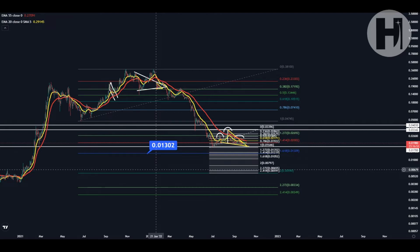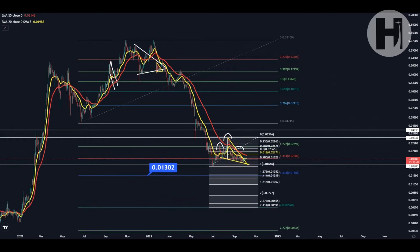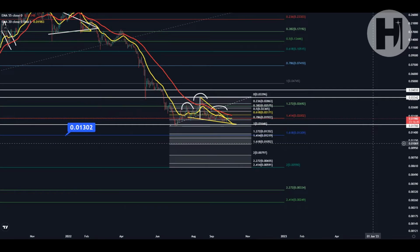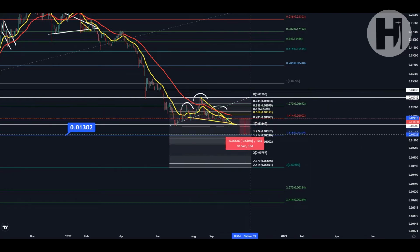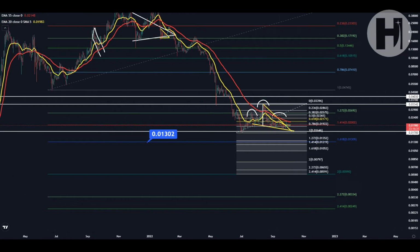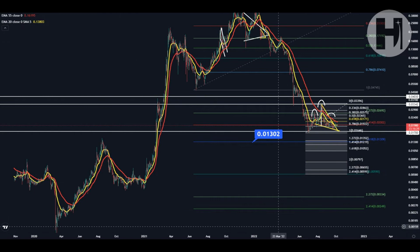0.01302 cents. So that's something that we may be targeting if Bitcoin starts to capitulate and starts to go below $16,000, below $17,000, below $15,000. So from where we are right now, that would be another 34% dump, which is quite hefty for Harmony One, but this would be a golden entry point in my opinion, especially if you're going to be a long-term holder, if you're planning to stake for the next couple of years.